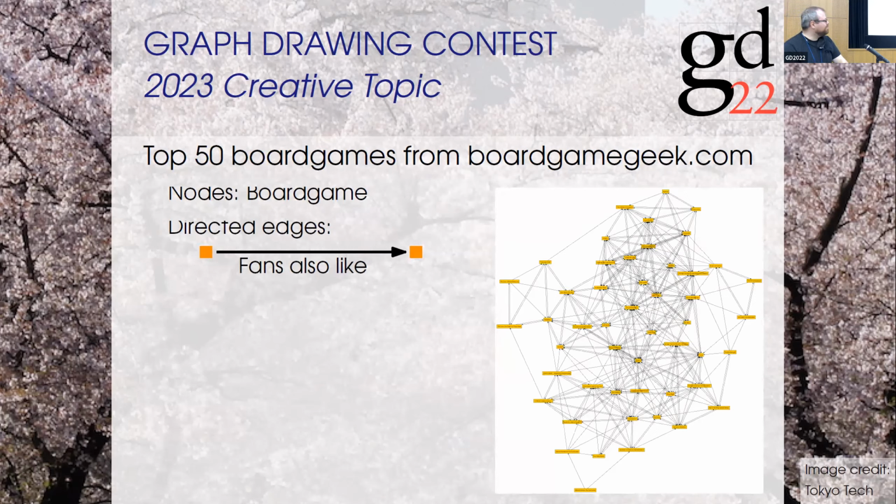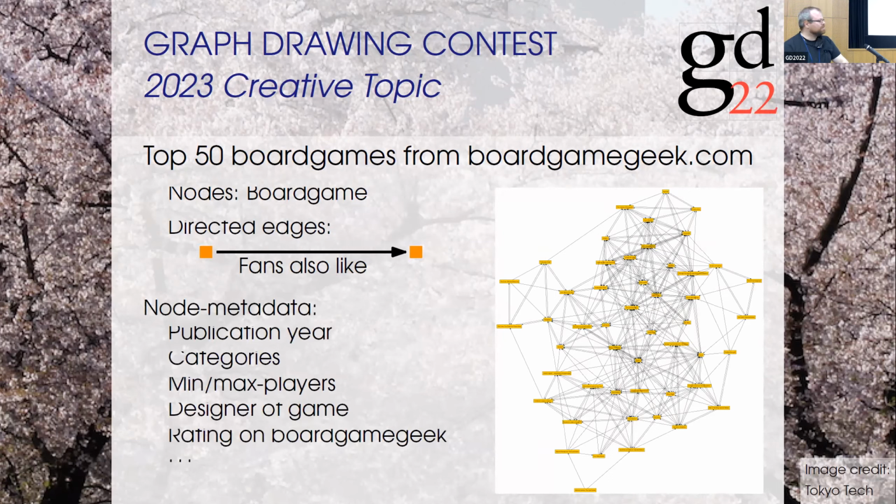And this is what a very quick, ugly visualization of the graph looks like, but I'm sure that you can all do much better. We had some metadata: the publication year, categories, min-max players, design, the rating. You can be free to use anything you want, but you don't have to use all of them. You probably should not use all of them because then you cannot read anything. So decide what kind of metadata you want. It's mainly about the drawing of the graph.